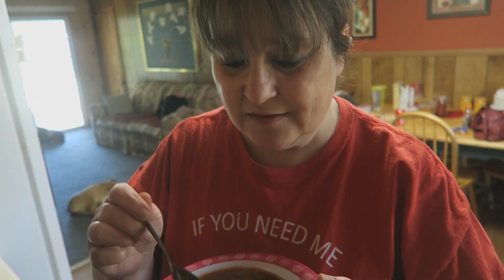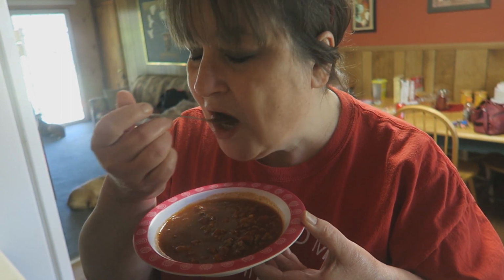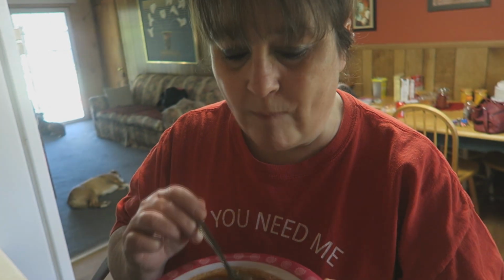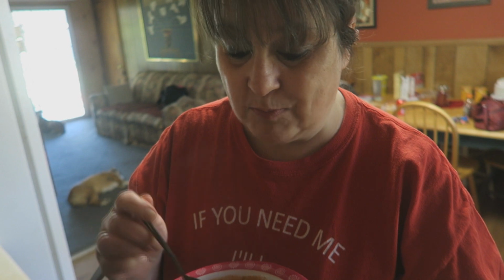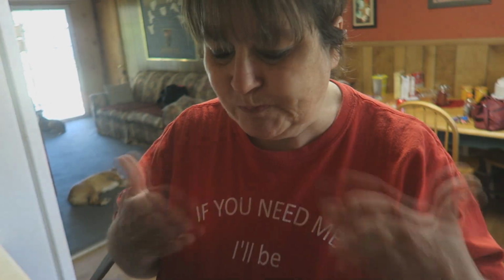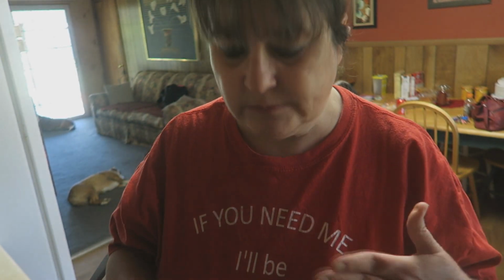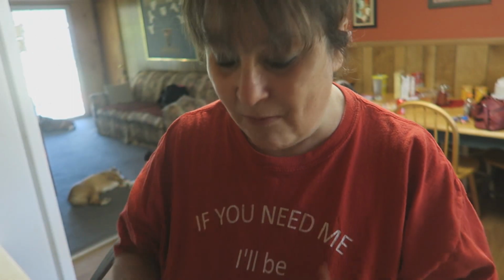Look, nothing better than a big hot bowl of chili on a crisp, cool day. Don't you agree? Seriously, this stuff is killer. So easy to make. A little hot. Not spicy hot, just hot from the heat. This is absolutely phenomenal. I hope you give this recipe a try.